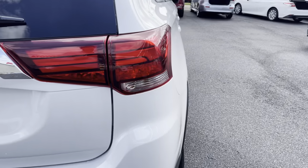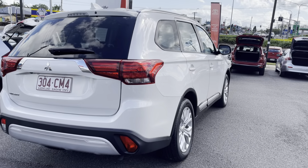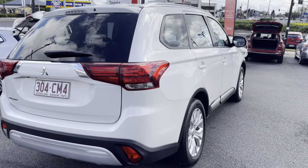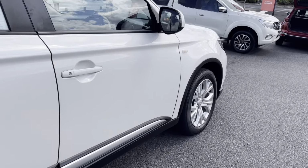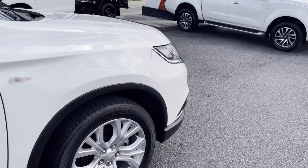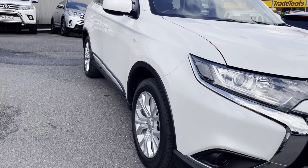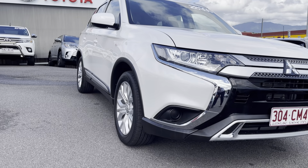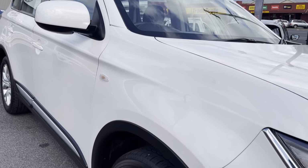Okay, looking down the side of the vehicle now, Nerissa, to the driver's side. Just make sure I check on that paint for you. That's in pretty good condition, so I'll make my way down and just check on that. Fantastic. That's in pretty good condition. As you can see there, the paint's really nice, been looked after really well.